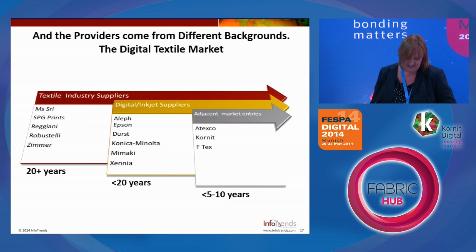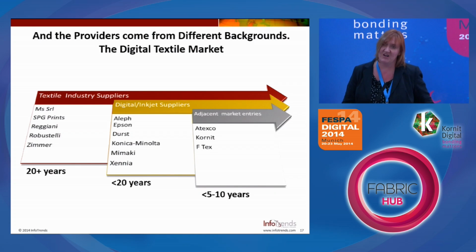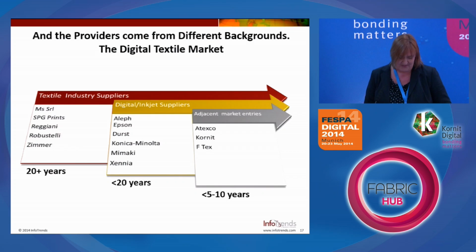But what we are now seeing is not only developments to get faster and more mass production solutions, but these companies are also offering solutions for new businesses into that mid-range and low-end segment.